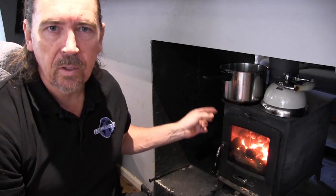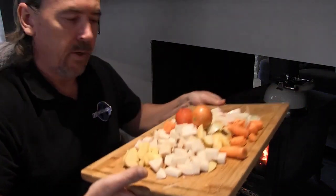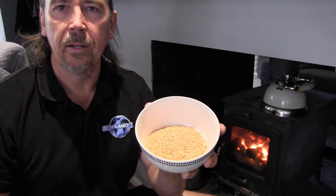Right, so I'm going to cook it on the log burner stove. I've had this on for a little while now, so this is quite hot. It's our vegetable mix. Wash the tomatoes in there. Now I'm going to cheat a little bit, and I'm going to put some lentils in.